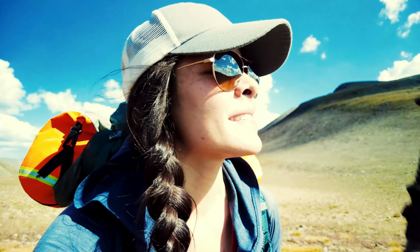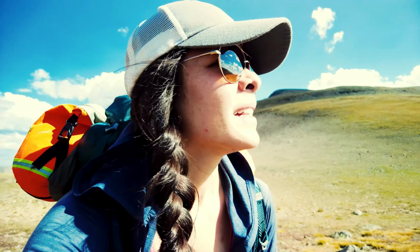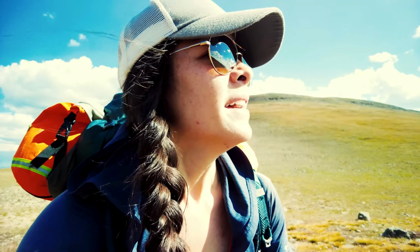So it was a struggle this late in the day, but we crested the saddle at 12,927 feet. Climbing just over 1,000 feet in elevation at the start of this segment. But we are going to make our descent into the Pole Creek area to go find a beautiful campsite for the evening.